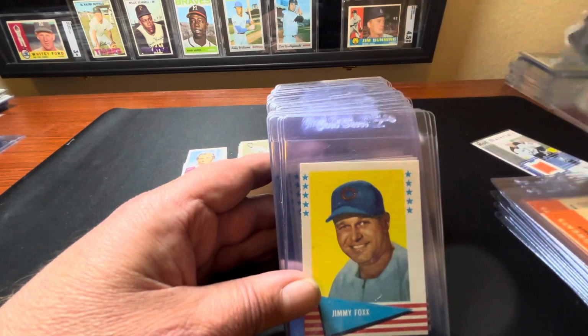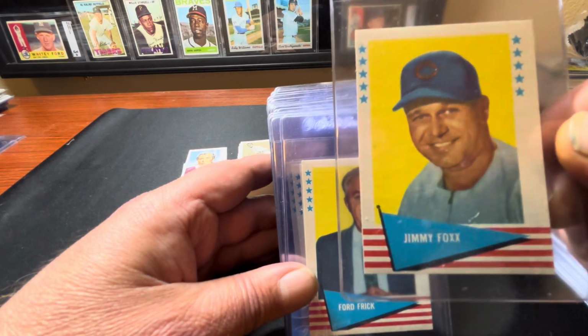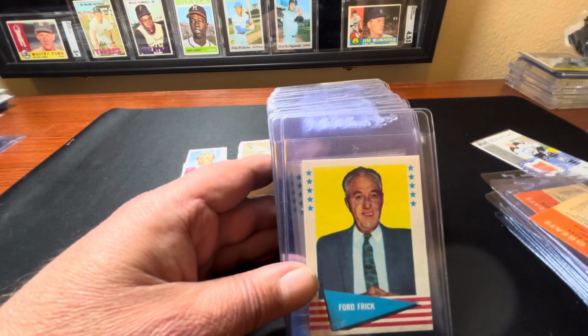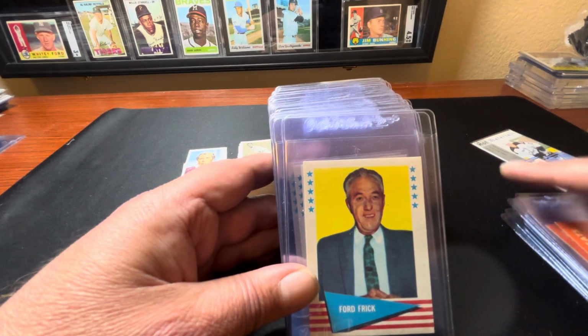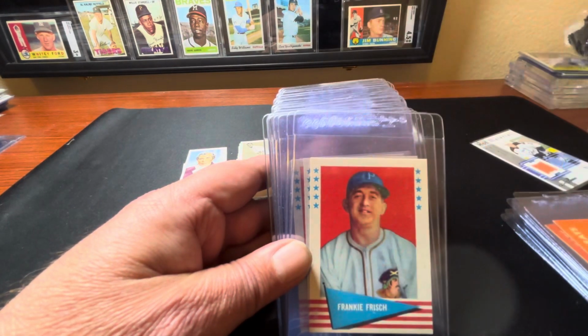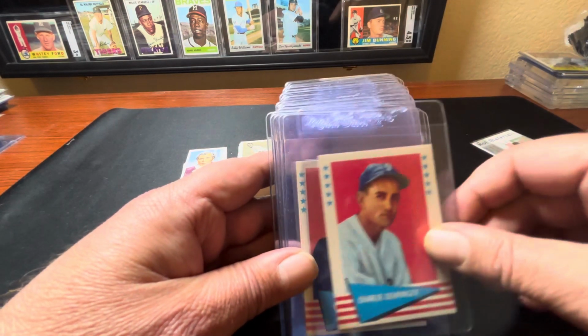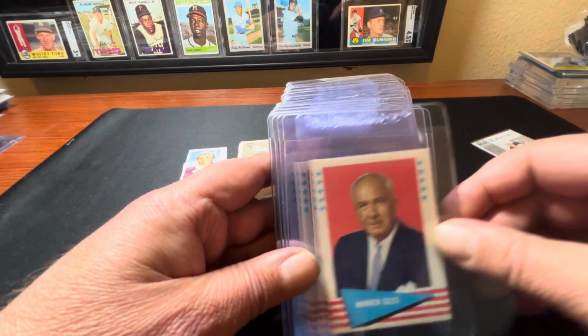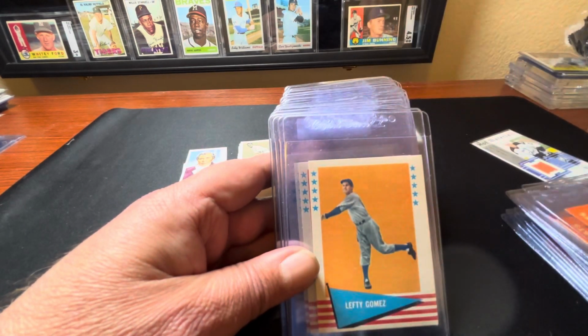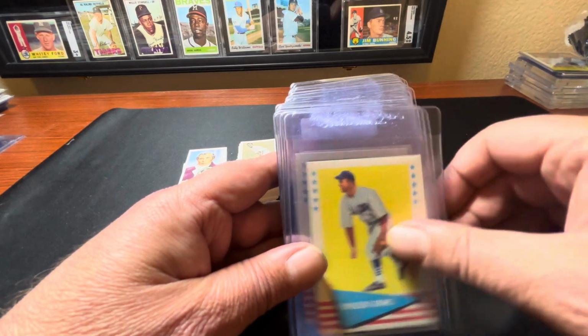Bob Feller. Jimmy Foxx. So I got some of the all-time greats. We got Jimmy Foxx. We got Bob Feller. But we don't have the best of the best. Those guys are the expensive ones. Ford Frick, who I think was a commissioner. Frankie Frisch. Charlie Gehringer. Warren Giles, another commissioner, front office kind of guy. Lefty Gomez. Goose Goslin. Burleigh Grimes.